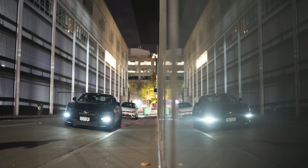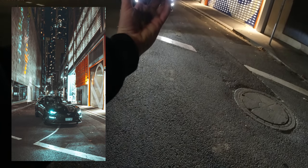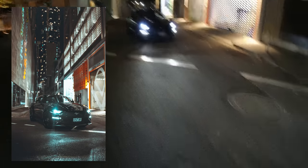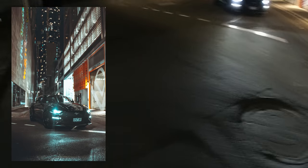I'm just checking out this spot first. I don't know about this spot. We might have to go around the corner. Damn, this is a cool shot, but gotta try and not get the other cars in the frame, as well as not getting too low, so the light beams don't come in the frame. Ah, fuck.